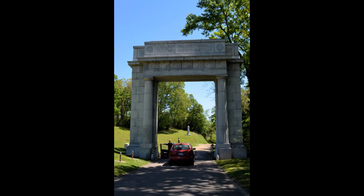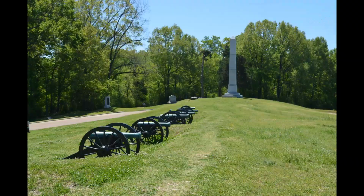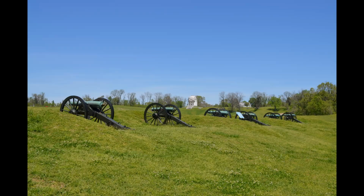We drove into the Vicksburg National Military Park. Cannons played a huge role in the Battle of Vicksburg. In the movie Gone with the Wind, Rhett Butler apparently says there was not a single cannon factory in the South before the Civil War. My Google search suggested there actually was one such factory and that others soon became operational.